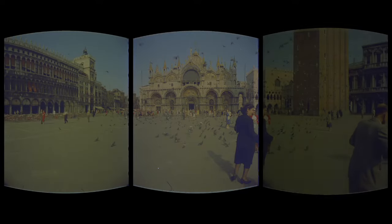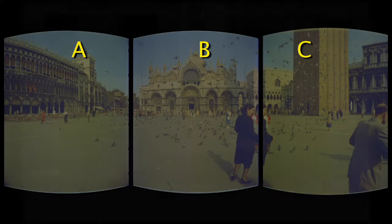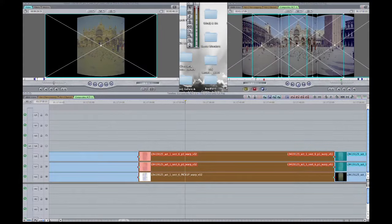Here is another raw scan of the B panel in the Venice St. Mark's Square shot. I will show you the process for lining up the panels so we have a more perfect overall alignment of the widescreen image. Here is the A panel, then the C panel, so A, B, and C. The technique for alignment sometimes varies each shot, so each angle needs to be aligned separately on the timeline in Final Cut Pro for the best possible match.